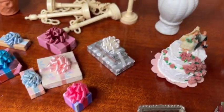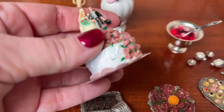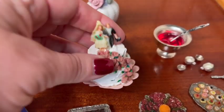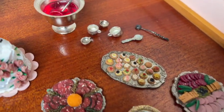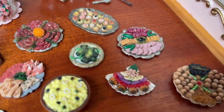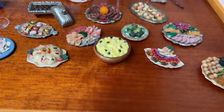And then over here, we've got the wedding cake. We've got some fruit punch. I'm guessing it's fruit punch. Could be spiked punch. We don't know. And then a whole bunch of really fun food boards, some charcuterie boards. Look at all that charcuterie. We've got a silver platter of what looks like delicious meatballs. So, you know, some good foods there.